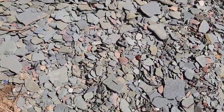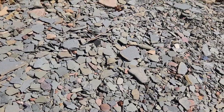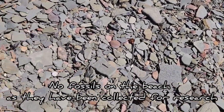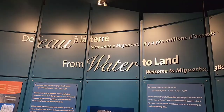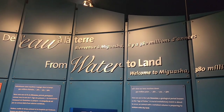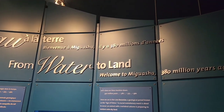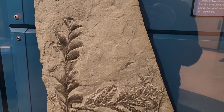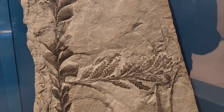See all these rocks down here, flat little pieces. Lots of erosion around this area from the waves and the wind. Well, now we're going to head inside and look at some of the fossils they found right from those cliffs. Wow, this is really cool. This is fossils of 2 species of primitive trees that were here.